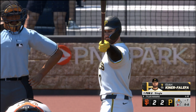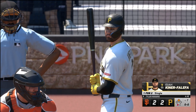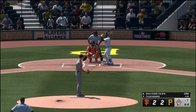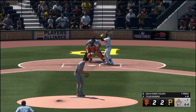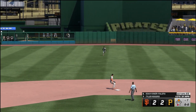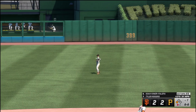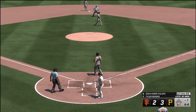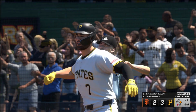Isaiah Kiner-Falefa up to the plate. The shortstop, Isaiah Kiner-Falefa. Line drive, base hit. Gonzalez headed for the plate. Here comes the throw. It's offline, and he scores. 3-2, they take the lead.